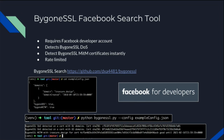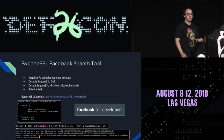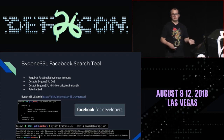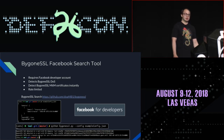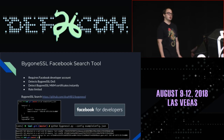So we wanted to also introduce a tool specifically crafted for finding this. CertGraph is a nice visualization tool. We created a new tool that uses the Facebook Certificate Transparency API to both detect bygone SSL denial of service and bygone SSL man in the middle. Now it's caveated with the fact that you have to give it accurate information.